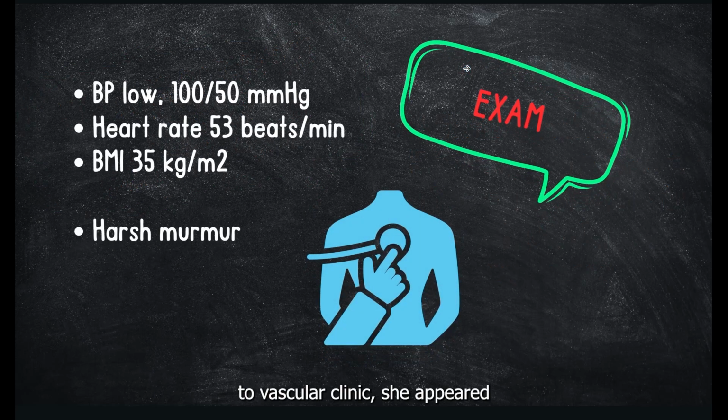When the patient presented to vascular clinic, she appeared very anxious. Her vitals were unusual. Her blood pressure was low, and her heart rate was in her 50s. Her cardiac exam showed a harsh murmur. A murmur is an unusual sound usually heard during the heartbeat, which can be caused by turbulent blood flow through the heart or its valves. At that point, the patient's only medication was the blood thinner, rivaroxaban or Xarelto.